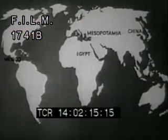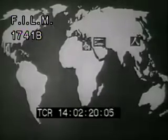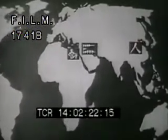Various systems of writing were developed long ago in various parts of the world. Each system started as simple pictures, and each developed to suit the needs of the people.